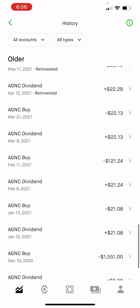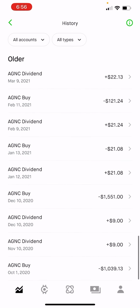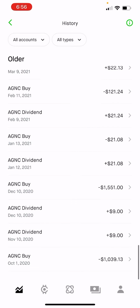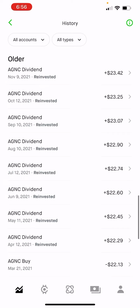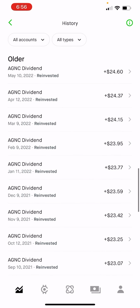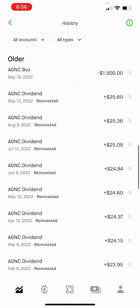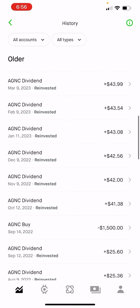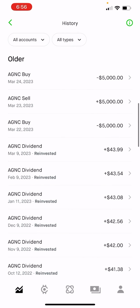Then, of course, you see another dividend here, January 2021. Of course, there's a dividend there in December 2021. So I've been getting dividend payments basically since November 2020. If I scroll all the way up to November 2021, that's 13 dividend payments. And if I scroll all the way to November 2022, that's 26 dividend payments. You can see they're all the same amount, $42, 42, then 43, then 43, then 43.99.